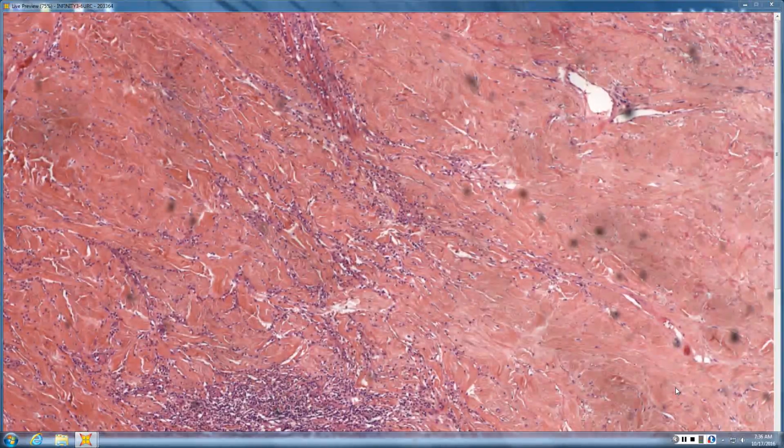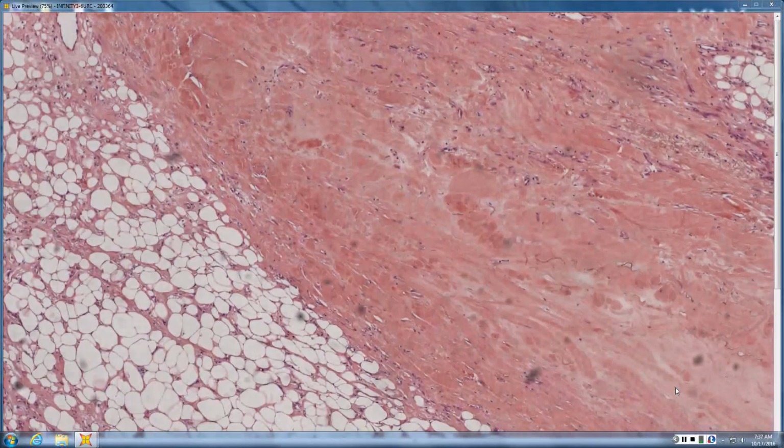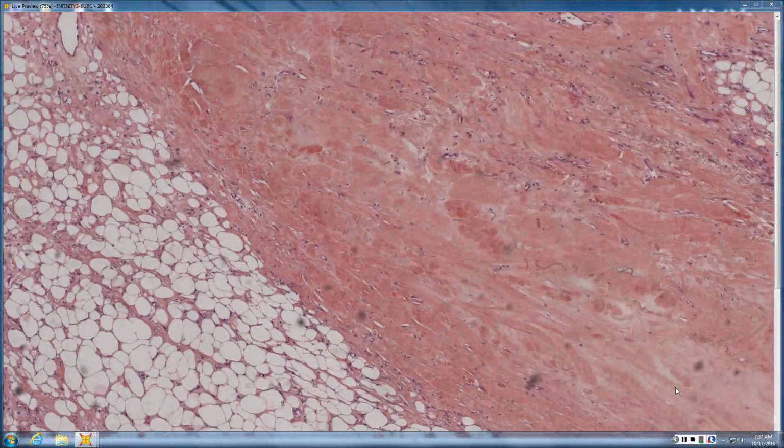Okay. So the radiation changes include elastosis that's full thickness through the dermis, often in vertical columns in follicular fibrous tracts, large stellate radiation fibroblasts, which resemble the fibroblasts in pleomorphic fibroma, vascular ectasia, and morphea-like sclerosis of the dermis.